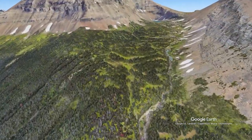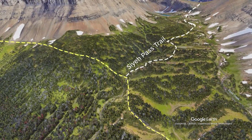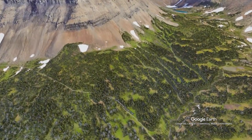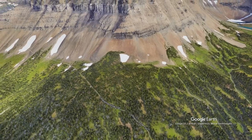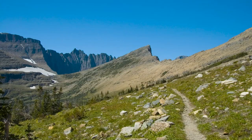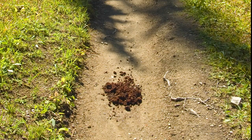A little bit past the halfway point, there's another trail. Siyeh Pass is to the right. It's closer, but it has 300 feet more of elevation gain. And that's why I decided to go to Piegan Pass. Should have realized I made the wrong choice when I saw fresh bear scat a few minutes later.